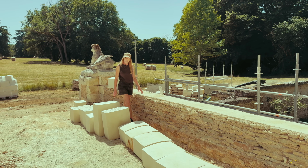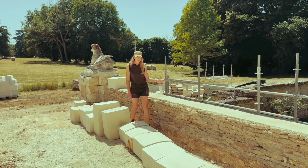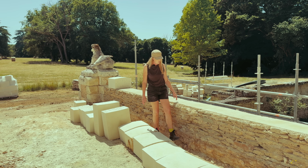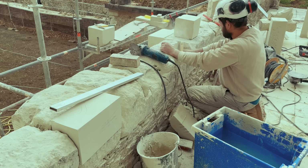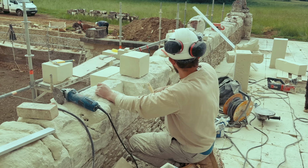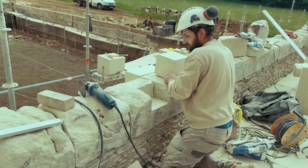You may remember from last week's video we discussed the top band of stones here on the bridge and the terrible condition that they were in, and the decision was made that we were not going to be able to keep these stones. They were falling apart when our stonemasons were trying to do grafts with them, so the decision was made to completely replace these stones.